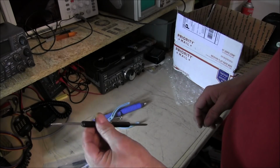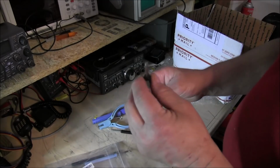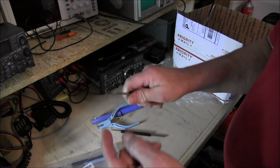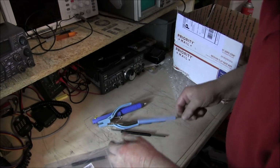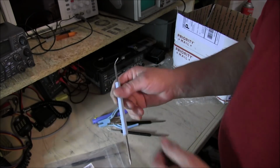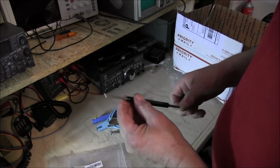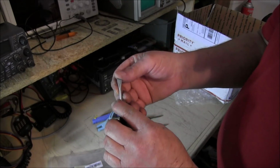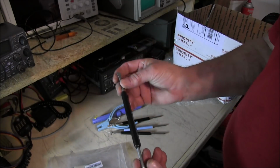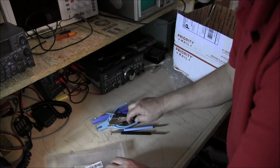There's some picks, several different kinds. This one's got a little wire brush on the end, and I have a little crook on the end. Here's another one. It's got like a sharp blade on that end, and another wire brush on this end.